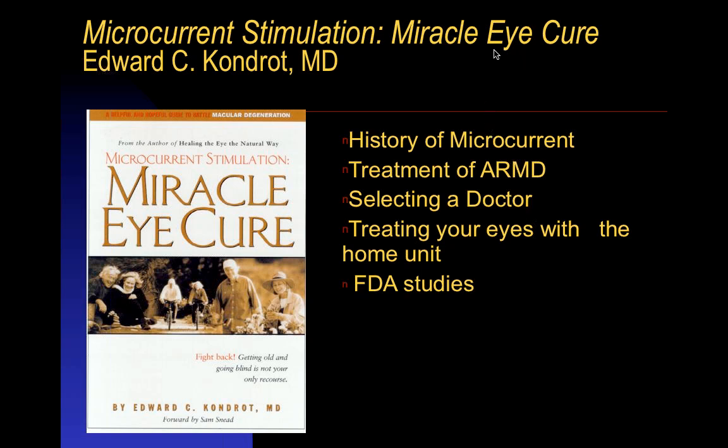And this is the book that I published, Microcurrent Stimulation Miracle Eye Cure. If you're interested in more information on microcurrent, this is a great book. It goes through the history of microcurrent, some of the electrophysiology, animal studies, etc.